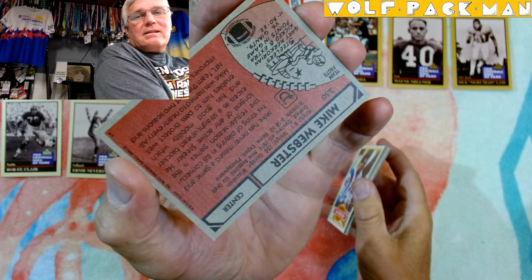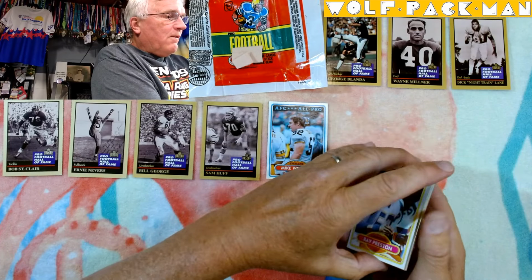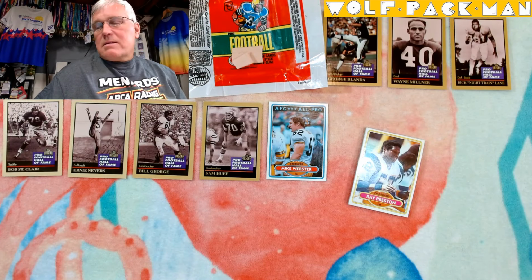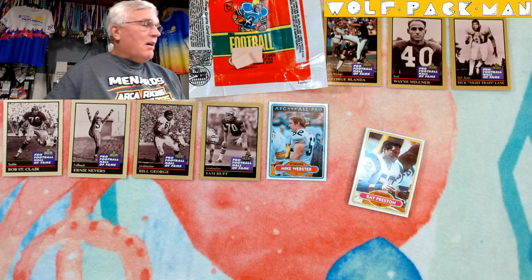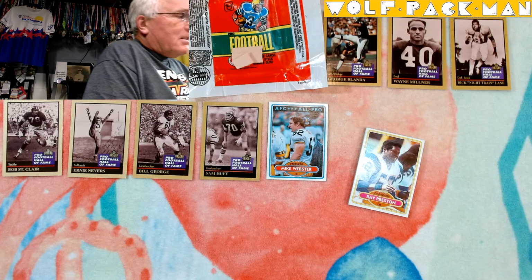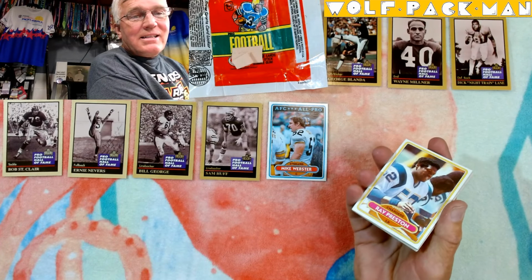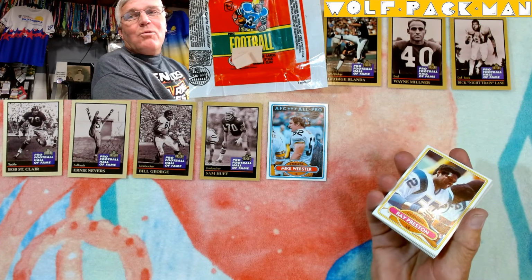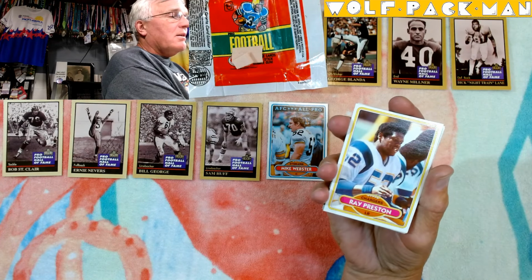This is what the back looks like. Card 350. So let me take a look. And he is Hall of Famer, Mike Webster. Sweet. So we got at least one Hall of Famer, which honestly, the odds, 528 cards in the base set. So it wouldn't be unheard of to not get any Hall of Famers.